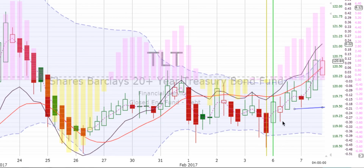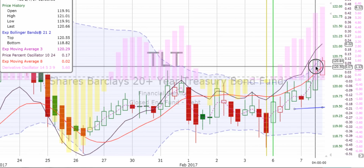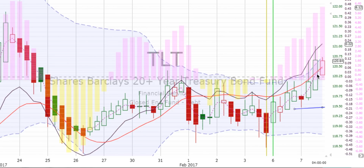But the jumping in point was somewhere around 119 or so. And of course, what have we seen? Well, we saw TLT move up to 120.60. And in fact, the high for the day, 121.01. So again, nice appreciation over the course of just the last day or so, day and a half. So again, it's nice when the charts work for you. Isn't it beautiful, my friends? Okay, that's where we are on TLT.